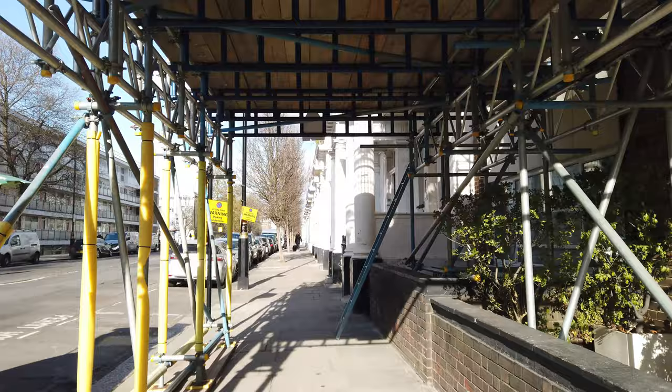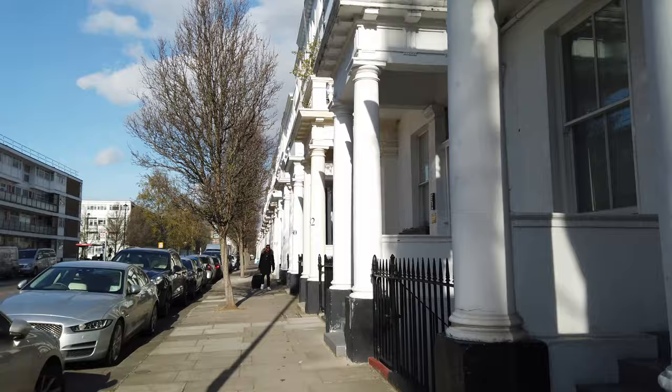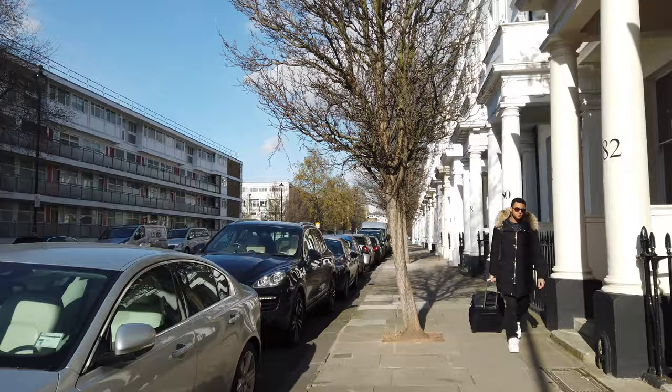And here we are now, back at a classic mix. We've got the classic Pimlico homes. And then over here, we're going to be looking at Churchill Gardens Road. And this was a serious effort at urban regeneration around here.